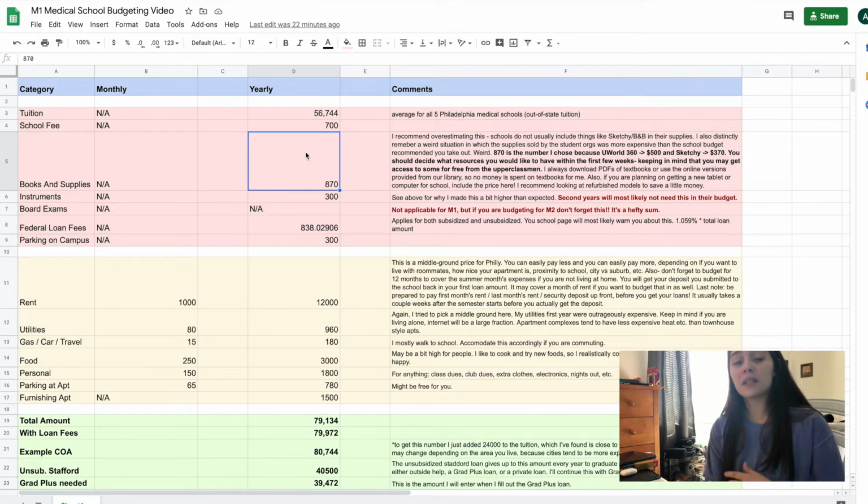In terms of textbooks, I always download PDFs of textbooks, or I use online copies of textbooks via our library website. I think it's a pretty common thing for medical schools. They always have access to your text materials through the library or through some online resources. So for me, no money is spent on physical textbooks. That's not something that's important for me at all.